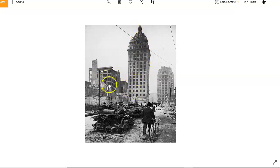And this, I don't know if this was a newer building, but it hasn't fared very well at all. You can see everything sort of destroyed. These look like trams. You can see a bit of a wheel. But this looks pretty untouched.